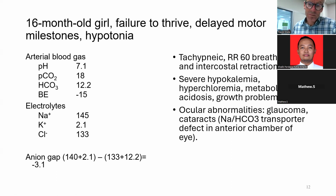Sometimes children have ocular abnormalities because the genetic defect leads to a defect of a transporter across cell membranes, and that can lead to a buildup of fluid within the anterior chamber of the eye, and that can lead to glaucoma and sometimes cataracts. So some children with renal tubular acidosis will also have that, because the transporter protein that's abnormal will be active in the kidneys, and it's also active in the anterior chamber of the eye.